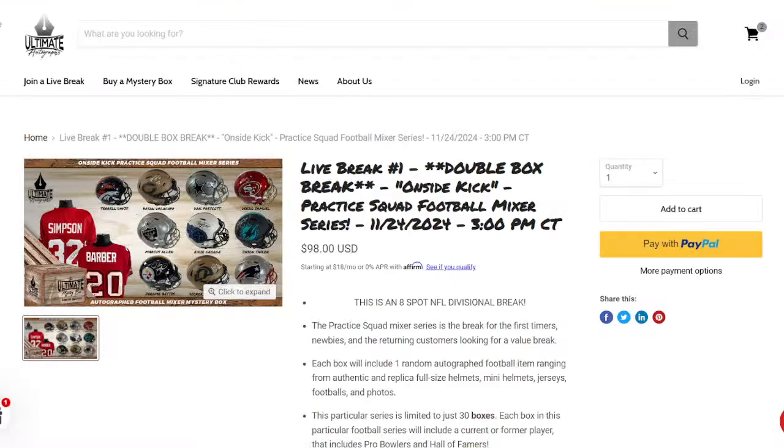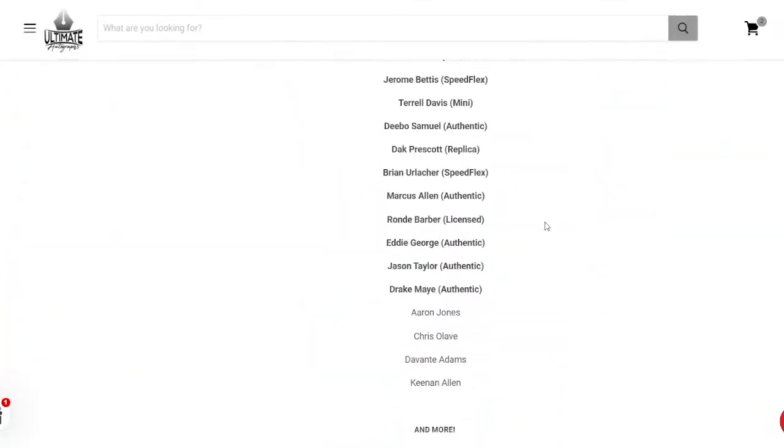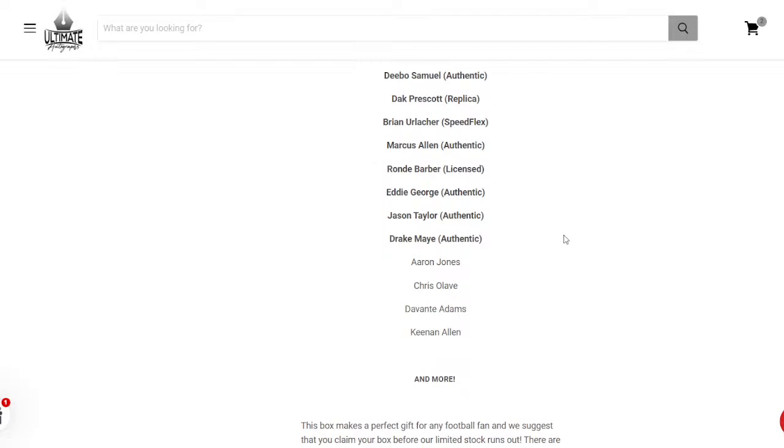We'll do that top to bottom rundown. There you see the practice squad I just talked about. Terrell Davis, Brian Urlacher, Dak Prescott still out there. Deebo Samuel Authentic, O.J. Simpson, Ronde Barber. The O.J.'s a custom. The Ronde is a license. We have Eddie George Authentic, Jerome Bettis Speedflex, and the Eric Dickerson, Marshall Faulk dual-signed Speedflex on the Salute to Service, with the secondary headliners, all of them: Aaron Jones, Chris Olave, Davante Adams, and Keenan Allen. Keenan Allen had a nice game today for the Bears.